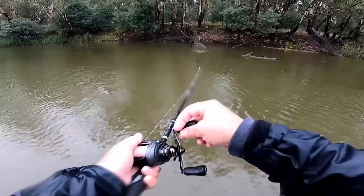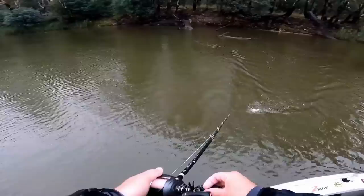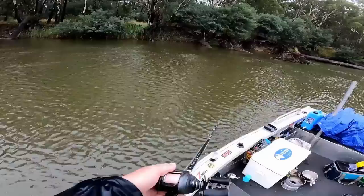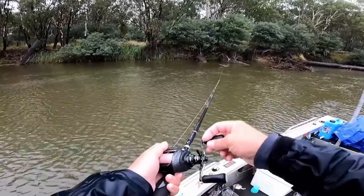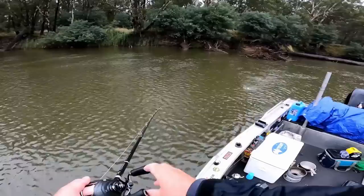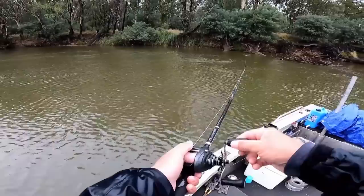Why does that not get eaten? Oh, 100% be one on there. It has not stopped raining all morning. It has just been consistent. No, there's one on that. Oh, little one. I was expecting a giant. Just knew there was going to be something in there though.